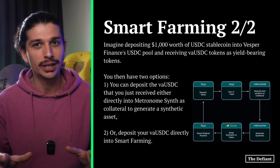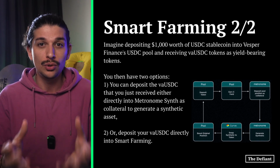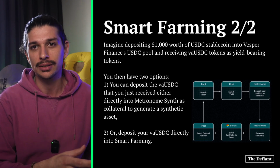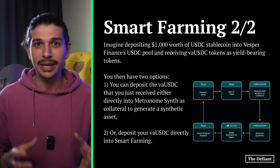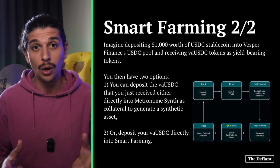And here's where it gets really interesting. Smart farming allows you to customize your yield loop based on your risk preference. Simply put, Metronome Synth mints MSUSD, swaps it on a DEX for USDC, and then deposits it back into the Vespa Finance pool. This system increases your initial APY while your total position remains safely over-collateralized.